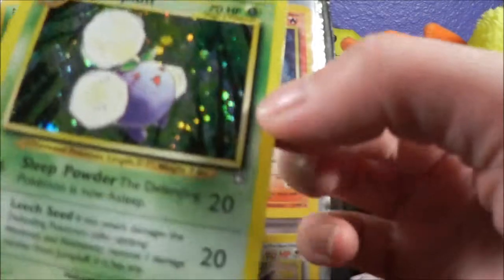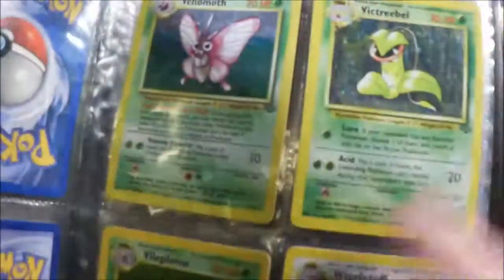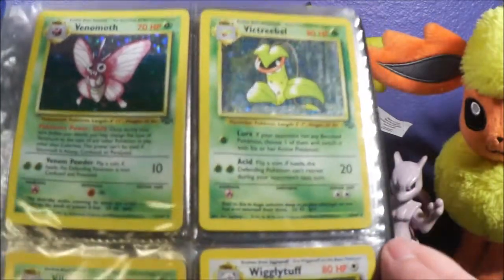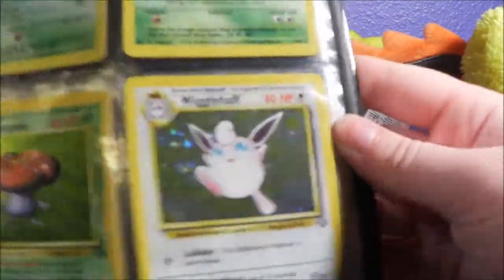And this, I feel like it's Neo Genesis. I can look. Yep, Neo Genesis, the star. But yeah, it's just not in good shape, as you can see. That's okay, I don't mind. I got a really good deal on this. Then we've got Venomoth, Victory Bell, Vileplume. I love that Vileplume holo. And a Wigglytuff. Also love the Wigglytuff, all from Jungle.